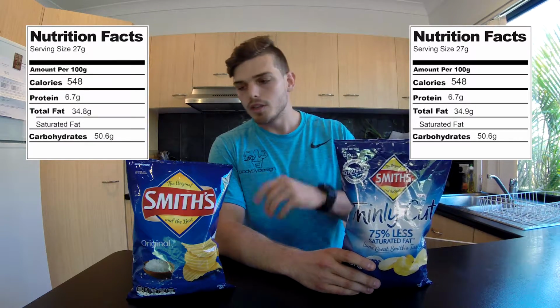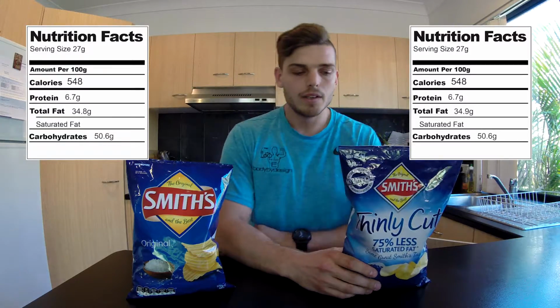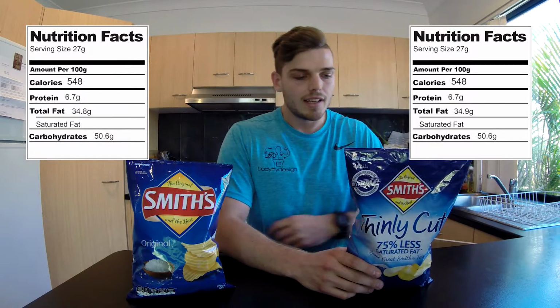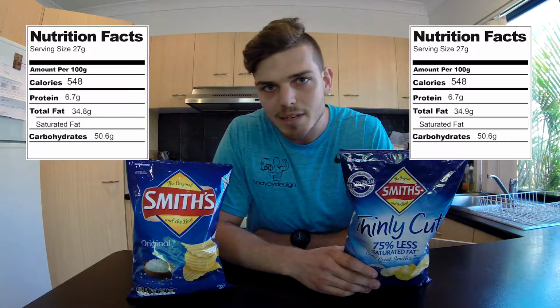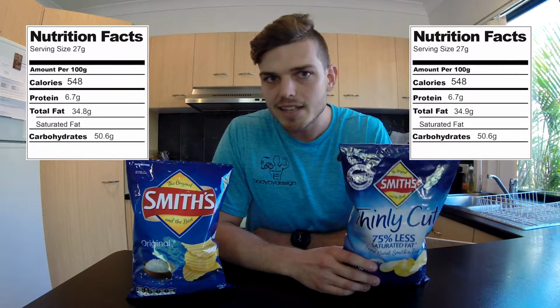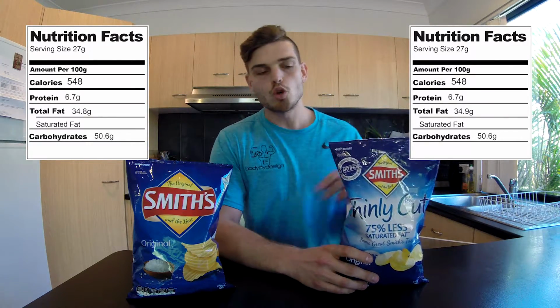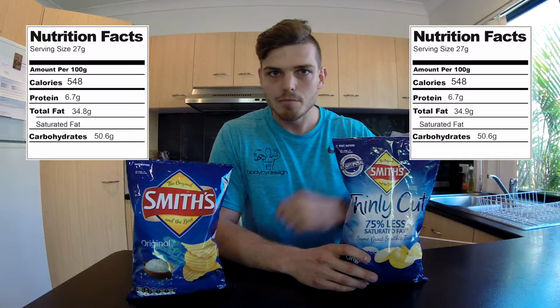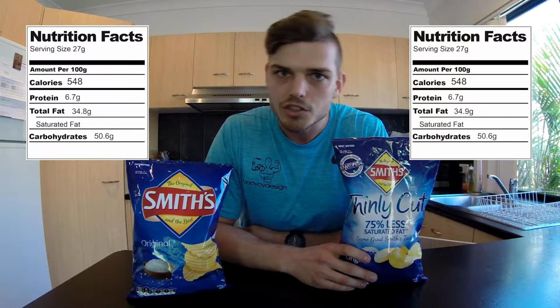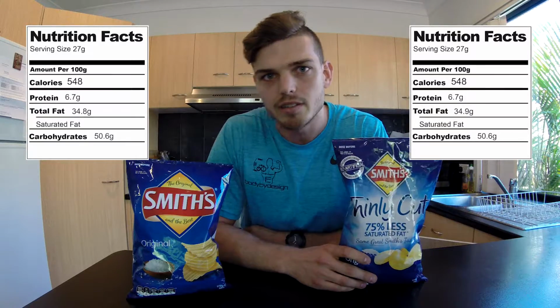Now, you didn't just watch that on repeat, and I didn't read the wrong nutritional info. Those two nutritional information panels are the exact same. Exact same energy, exact same protein, exact same total fat. So this had me thinking, if they are the exact same, but this has 75% less saturated fat, then surely this packet must have the same amount of fat, just 75% of that to be less saturated.